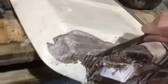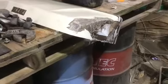Well, the fiberglassing on the buggy seems to have done really nicely, but the cardboard is a bit stiff, so I've got to scrape all that off. But all in all, it's very strong. So that gaping hole, I think, will repair nicely.